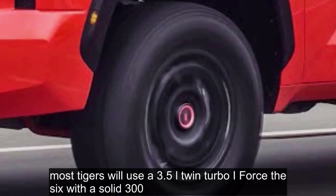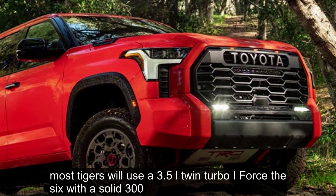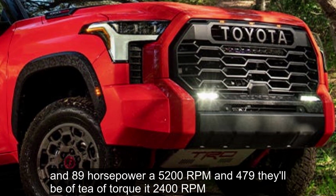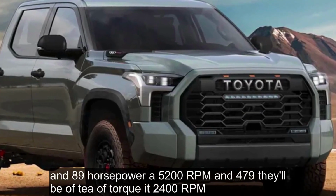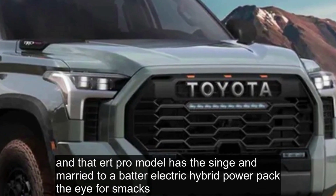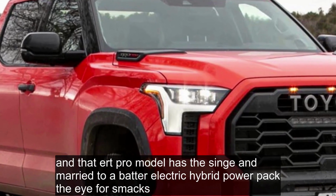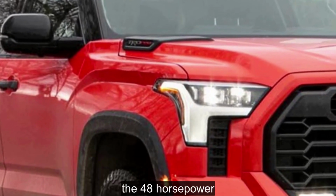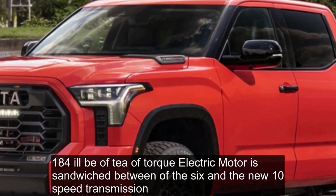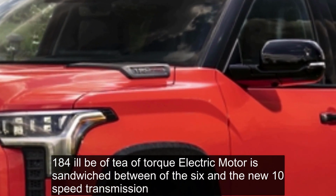Most Tundras will use a 3.5-liter twin-turbo iForce V6 with a solid 389 horsepower at 5,200 RPM and 479 lb-ft of torque at 2,400 RPM. And the TRD Pro model has this engine married to a battery-electric hybrid power pack, the iForce Max. The 48 horsepower, 184 lb-ft of torque electric motor is sandwiched between the V6 and the new 10-speed transmission.